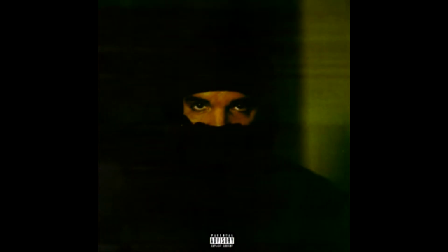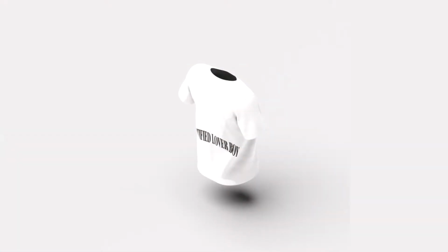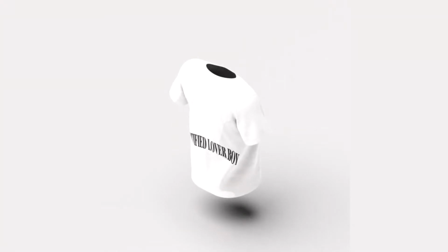I also feel like this might be related or linked to Drake's previous album, Dark Lane Demo Tapes, because the album art for that is just Drake, his face there, you just see his eyes and he's wearing a balaclava. So I don't know if there is a link there, but it just reminded me of that. Now at the back of the t-shirt, on the lower back, slightly arced, it says Certified Lover Boy in black on the white tees and in white on the black tees. So this is something I would buy, especially because I really like this graphic. I thought it was a clever play.